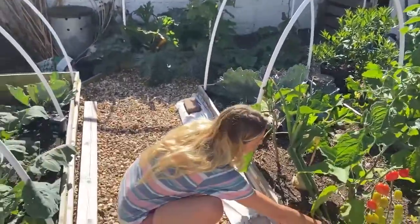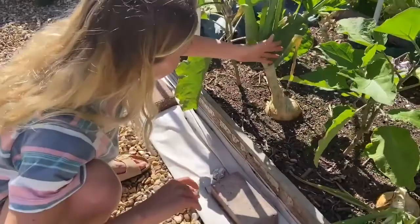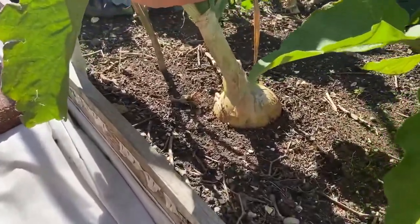And then we've got these giant onions. So this one is a beast. Ball up your fist next to it so I can see it.